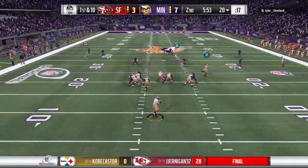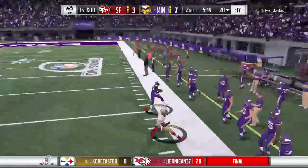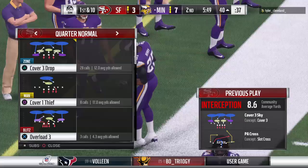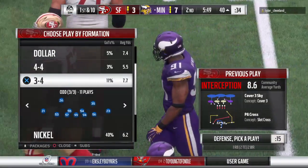They go play action here on first down. He rifles one that's intercepted. Picked off by the free safety, Eric Berry. He had a little bit of the turnover bug last week, 3 interceptions. Not an absolute disaster, but another one here. Do you start to get a little worried?